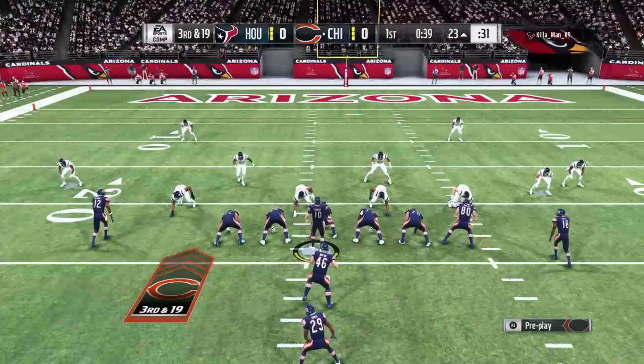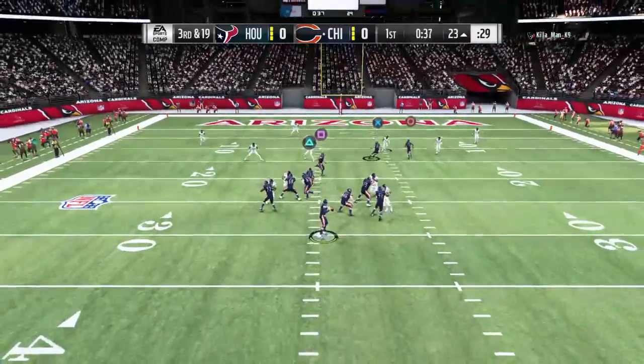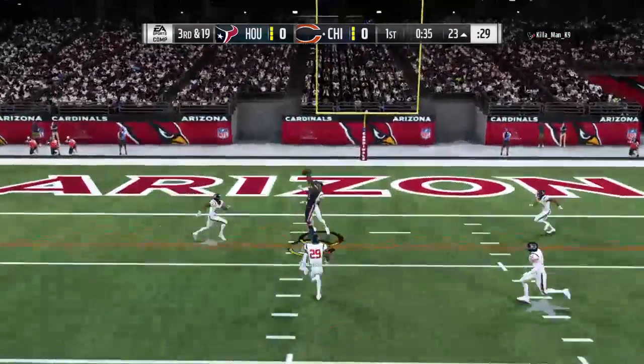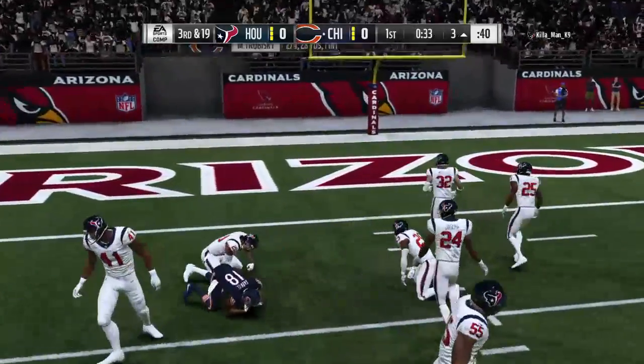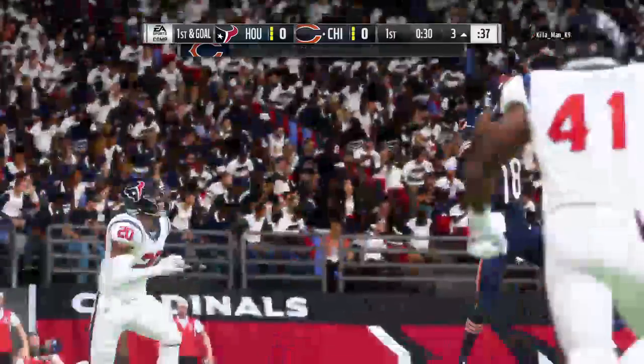No, not at all. And you know what else you do? You make your defense mad. Yeah. They got you the football, gave you a great opportunity. You got to cash in and get some points. This is caught. They're able to convert on third down, and that sets up a 1st and goal.